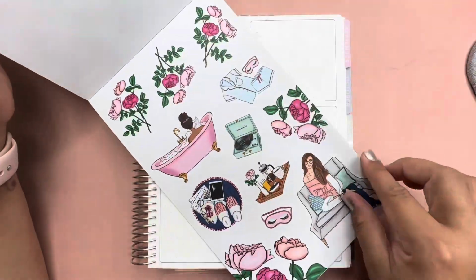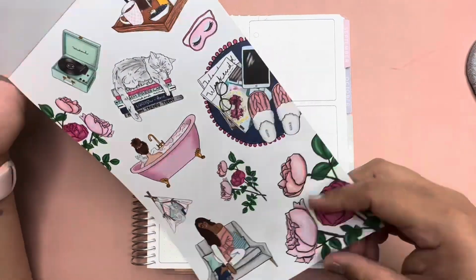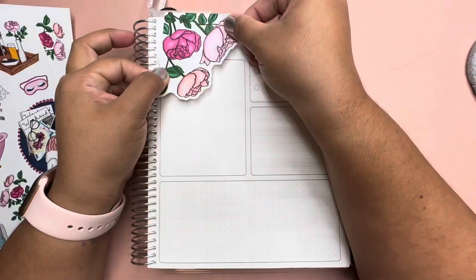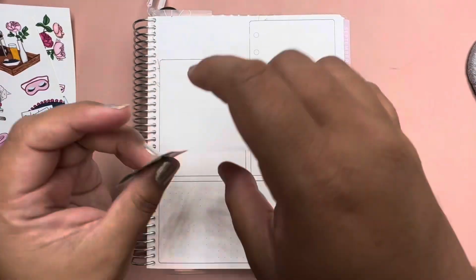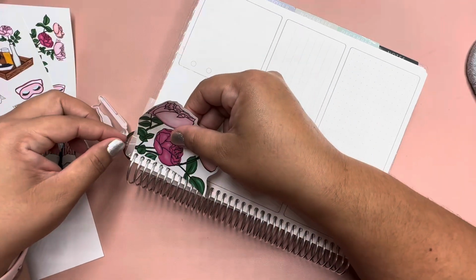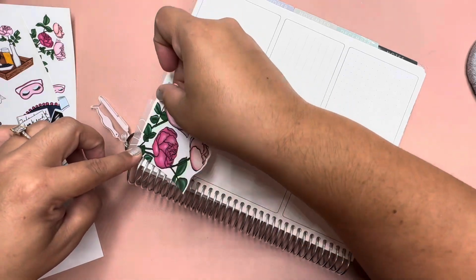Today we will be planning on my Erin Condren. We're going to make a currently, and we're going to use this sticker book from Live Love Posh. We're going to use these stickers here. As you can see, this is a voiceover again. There was a lot of noise, so I had to do a voiceover. So here I am sticking, trying to figure out where to stick this sticker.